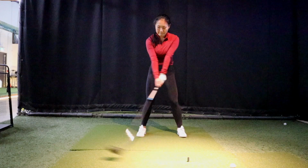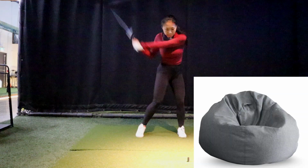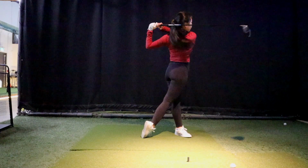This is something that my golf coach in high school helped me to work on. And for driver, he said, imagine if someone had a giant beanbag right in front of your golf ball and you were trying to hit into that beanbag with your golf club. And he actually had a beanbag in the simulator, and so I was able to do this. And you feel like you're trying to smash the golf club into that bag. And that's the kind of acceleration you want to feel when you're hitting the golf ball.